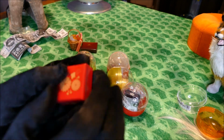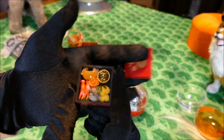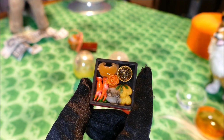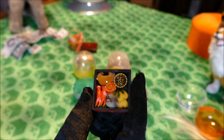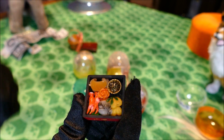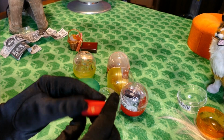So it is this cute little plastic container. I don't want to open it just yet. Let's have a look what it's like inside. Oh, it's adorable. Okay, so I think this would be great, better for my 1/4 and my 1/6 dolls. It is absolutely adorable. I love those crab claws. It looks like a glittery kind of dessert thing at the side. It looks like they've tried to make it look like sushi with the shimmer on top there. Gorgeous. I absolutely love the detail put into these.